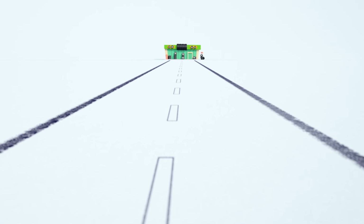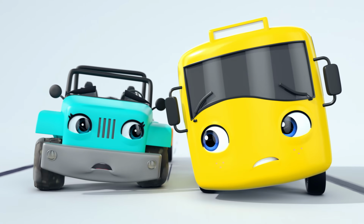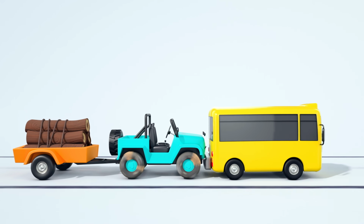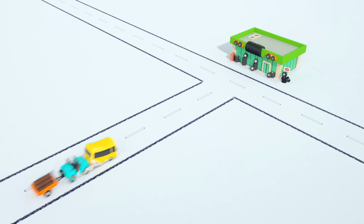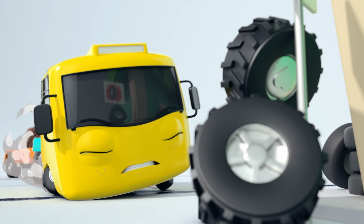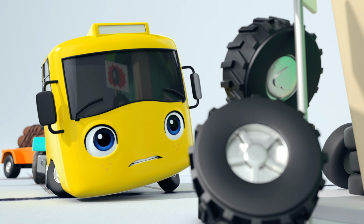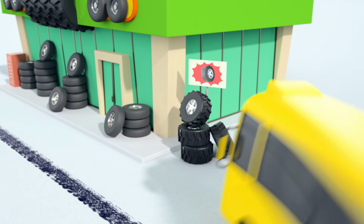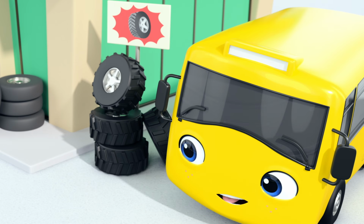Oh no! The garage is up ahead. She won't be able to slow down in time. Great idea, Buster! Use your brakes to slow down, Jessie. That was a close one! Well done, Buster! And look! It's the shiny new tires you came for!